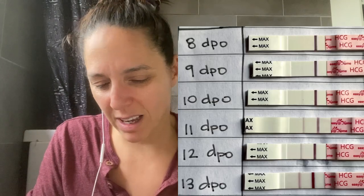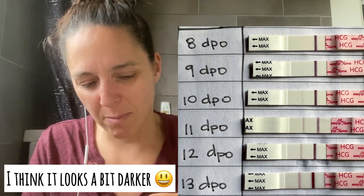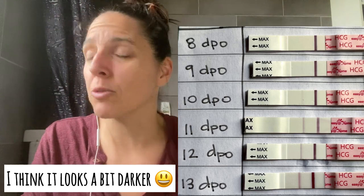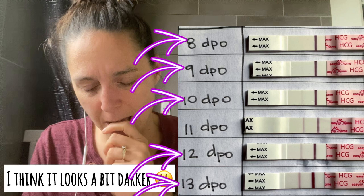It might be a touch darker. I'm going to have to look at my comparisons. You guys will see them over here. From my memory, that might be darker, although I'm in better natural lighting than I was yesterday. An important side note is the 11 DPO test is from an old batch of Easy at Home tests, and all the other ones are from my new batch.